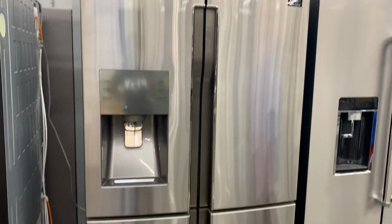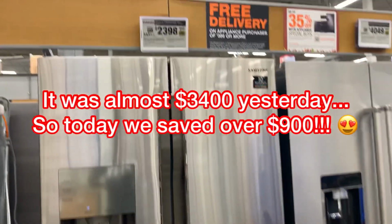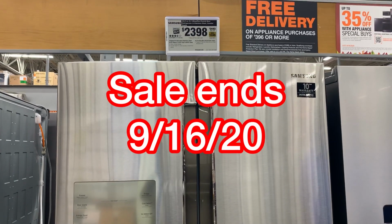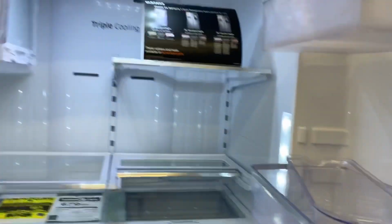This is the refrigerator that we want. Yesterday it was what, 3,000? Yeah. Yesterday it was $3,000. The Labor Day sale starts today, so we are already saving $7,000 right now. I mean $700. And I love this fridge.